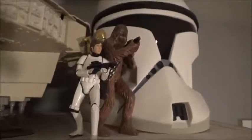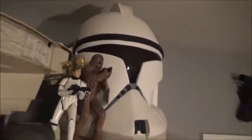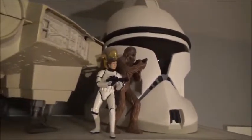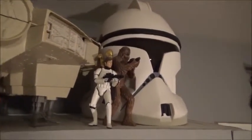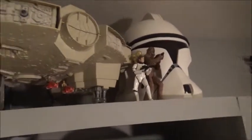I don't know what those are, swoop bikes or something. This was a mask, I don't know where it came from. A friend of mine got it for me. Anyway, that's that shelf. It really came together this year.